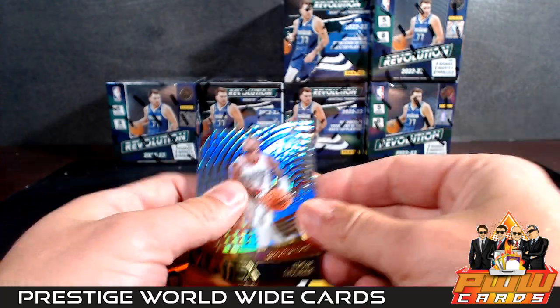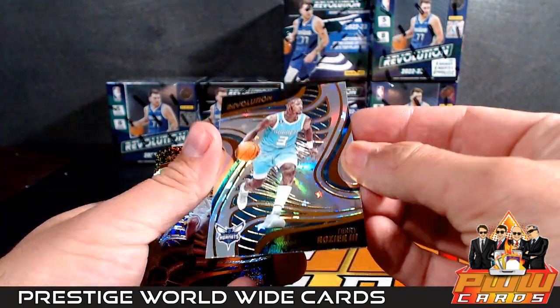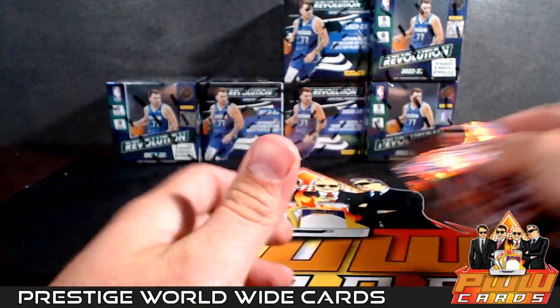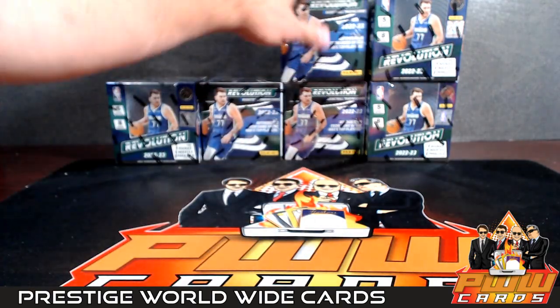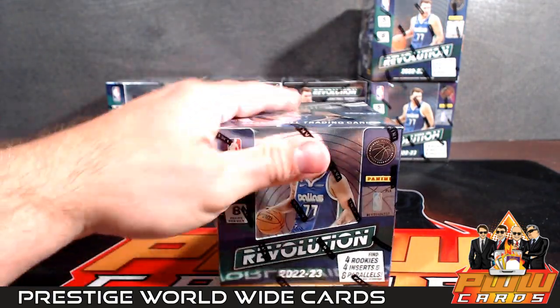Portland Trailblazers Vortex, Damian Lillard on the insert. A Terry Rozier on the Astro. And that's all of box number two. Box two, bringing forth an auto.